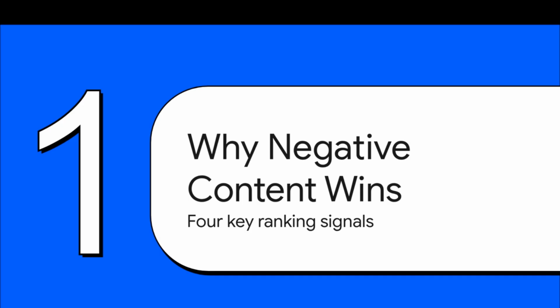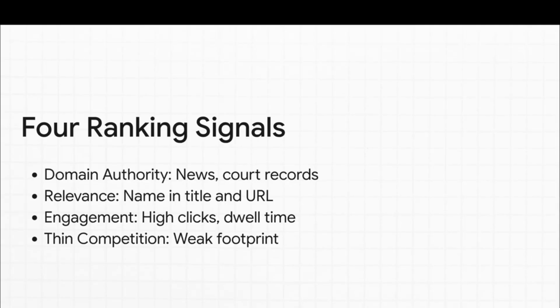We've got to look at the 4 big ranking signals that make bad news stick to the top like glue. Before you can even try to fix the problem, you really have to understand why the negative result is winning in the first place. First up, we've got domain authority. Negative content often lives on major news sites, court record aggregators, or complaint boards. These are highly authoritative domains that Google just naturally rewards.